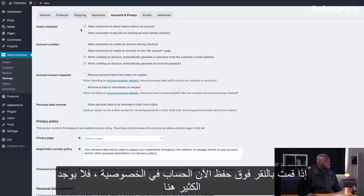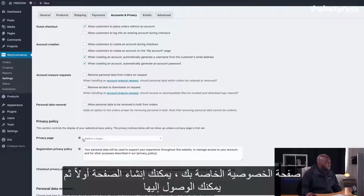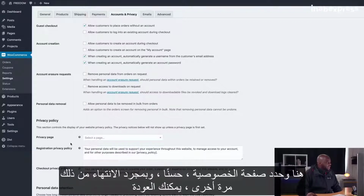Now, accounts and privacy, there isn't much here to worry about. Normally, I just leave the default stuff. But if you want to show your privacy page, you can create the page first, and then you can come over here and select the privacy page.